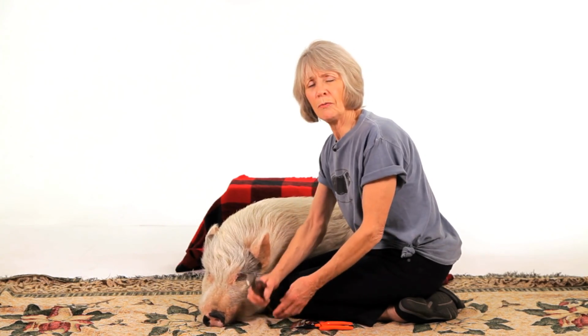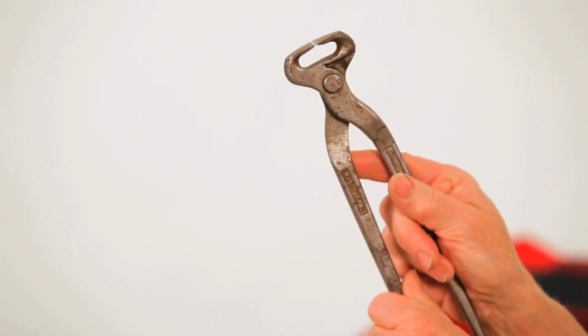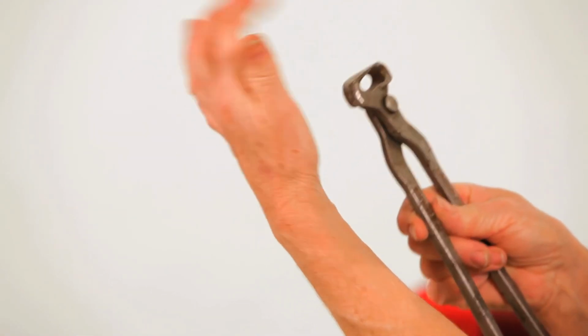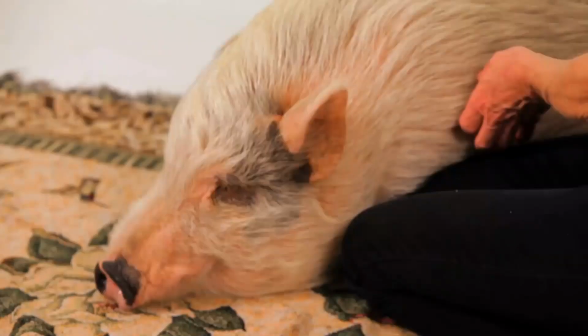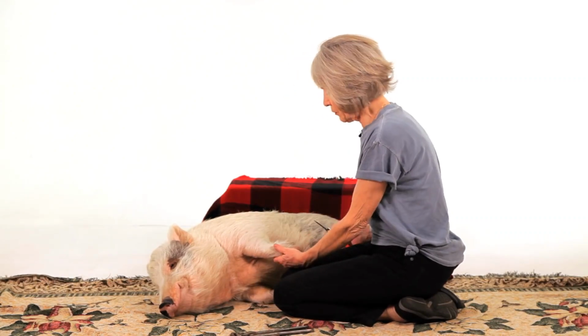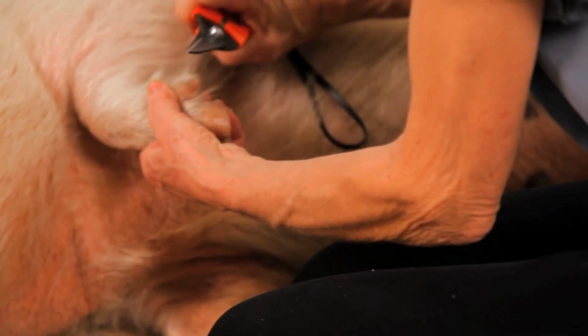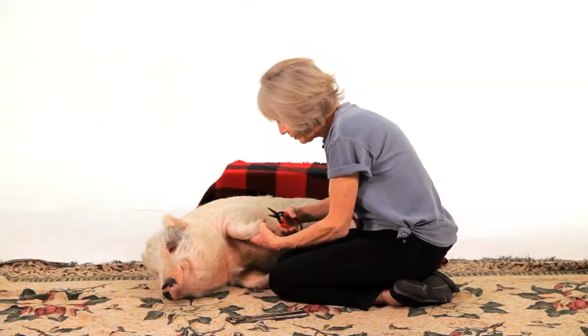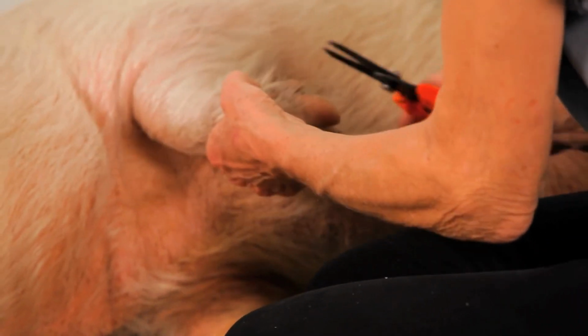If the hoof is way too long, you're going to need something like these pony nippers, and it puts a lot of pressure on that toe and it's able to cut it off quite easily. So with those 2 tools, you should be able to trim just about any pig's hooves. Churchill doesn't really need his hooves trimmed. He hasn't really even had a hoof trim, but it doesn't take much. Just a little clip here and a little clip there, and oh my goodness, we're done.